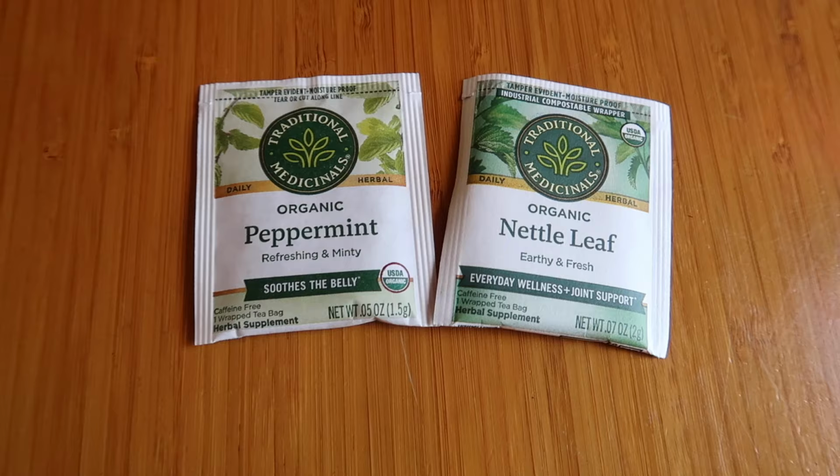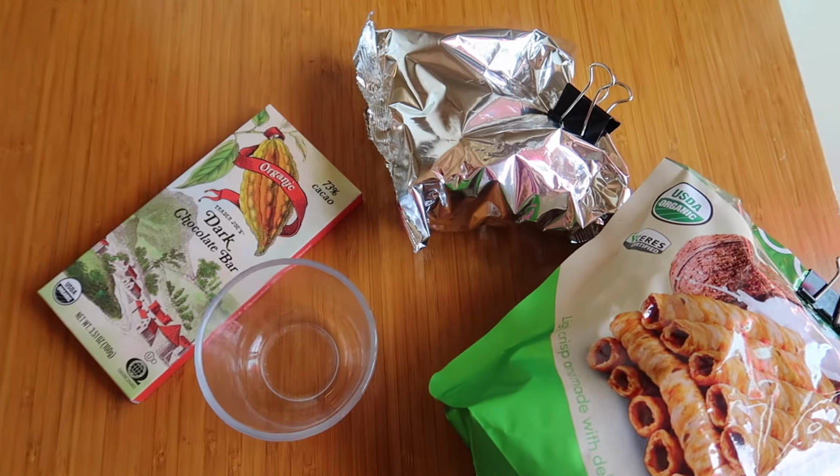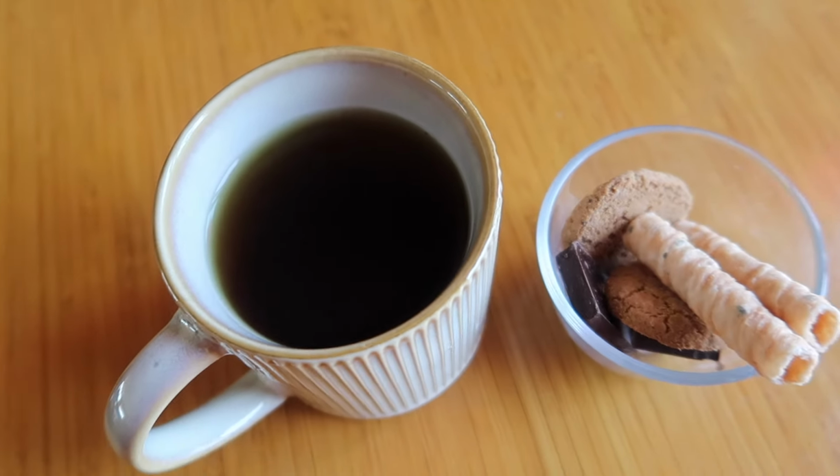And then usually for dessert after lunch, I will have some tea. In this case, I used a blend of peppermint and nettles because I was having some seasonal allergies. I really feel like the nettle tea helps. And the peppermint tea is just nice for digestion and flavor. And then I'll usually have some pieces of dark chocolate, maybe some Simple Mills almond flour cookies, or I also really like the Siete brand of cookies. They have these wedding cookies that are really good, and they're grain-free.